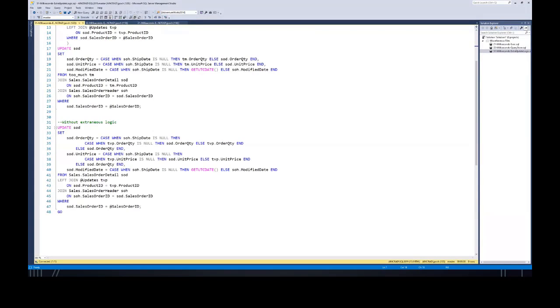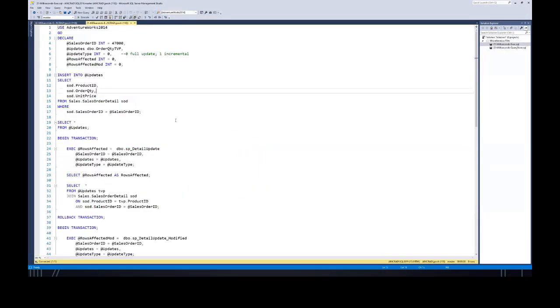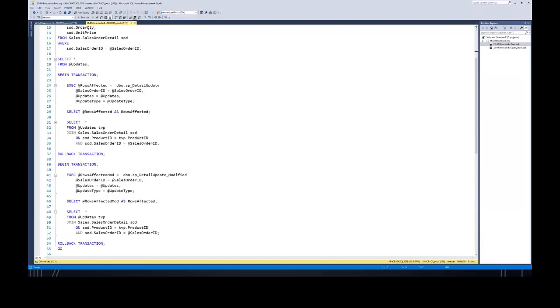So here's what we're going to do. Oh, that was my example from earlier. This script is going to retrieve the details for one specific sales order ID, stuff that into a table variable, and then run a transaction and run my original stored procedure, doing changes that are redundant, setting everything back to the current values in the table, and then reading out what's in the TVP afterwards.